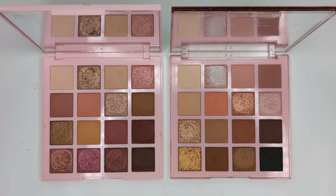But there might be enough similarity between these two for you guys to just say, forget about it. I have Pro Mastery, I don't need this other one. That's kind of how I feel, especially when it comes to neutrals, because we probably all have so many palettes that look just like this one in our collection already.